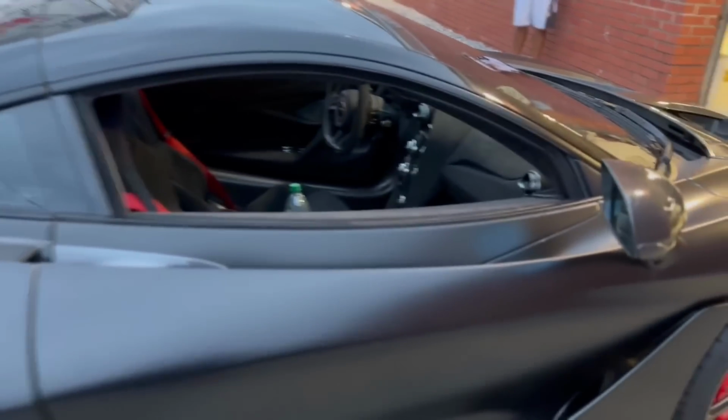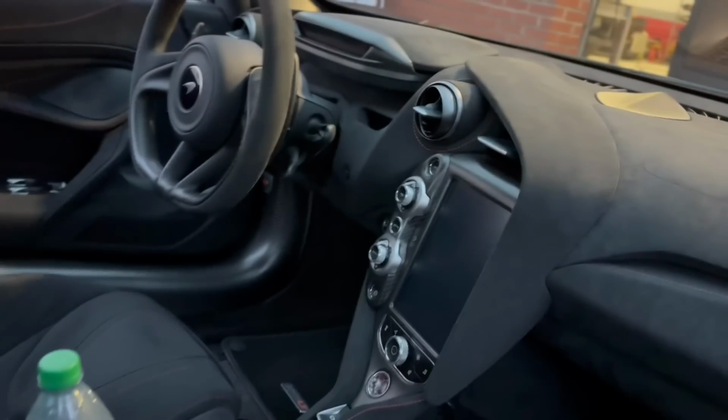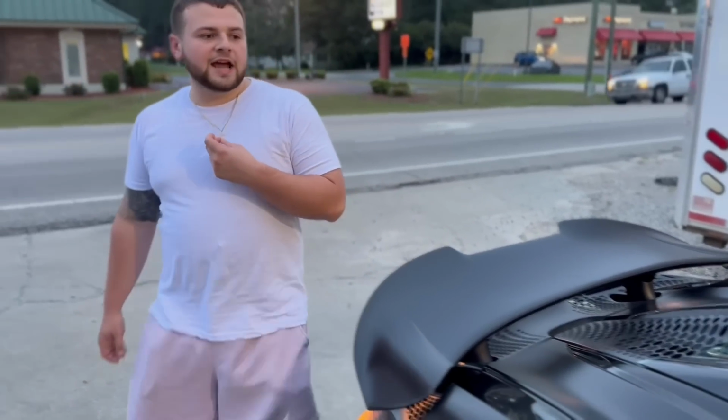It's got paddle shift. Something pretty cool on the dash: you can put it in race mode, or drag mode. It's even got a drift mode. You can set up your angles and everything, and the brakes will kind of apply for you as you're drifting.